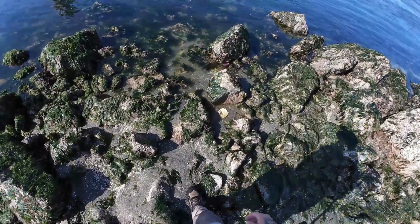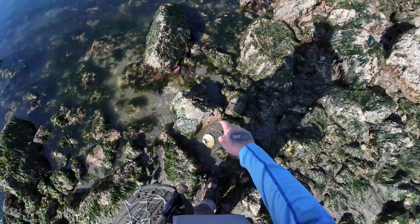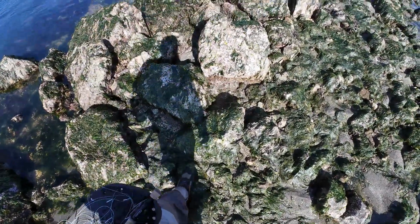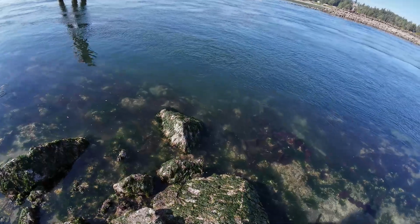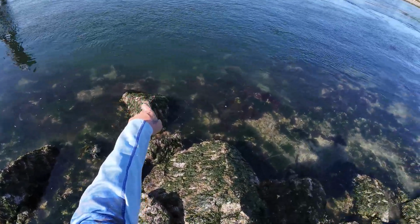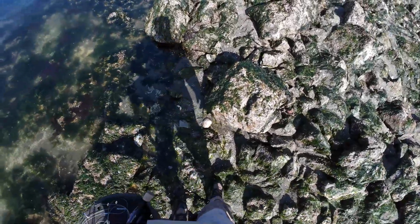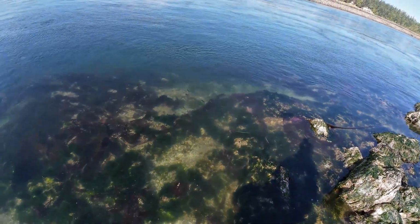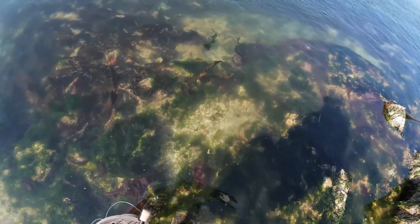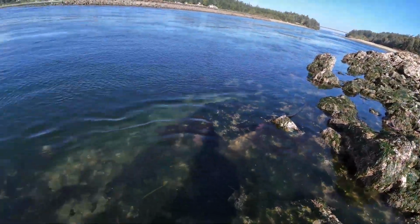Should be fishy right here. There's a big starfish. See some small fish staging right there. Gotta be careful not to step on nothing. This drops right off. Let's see if we can't get a cast in here.